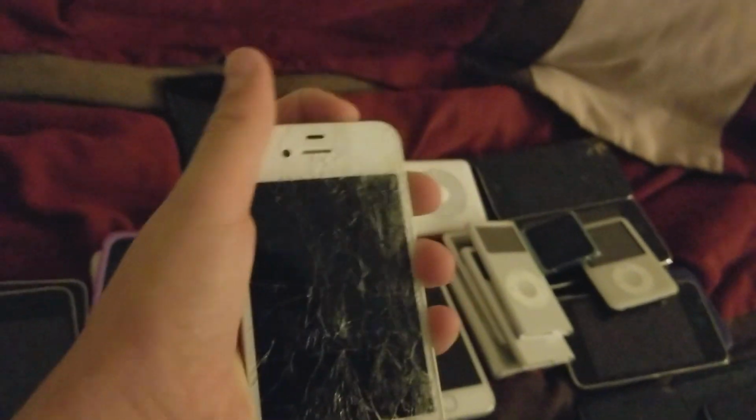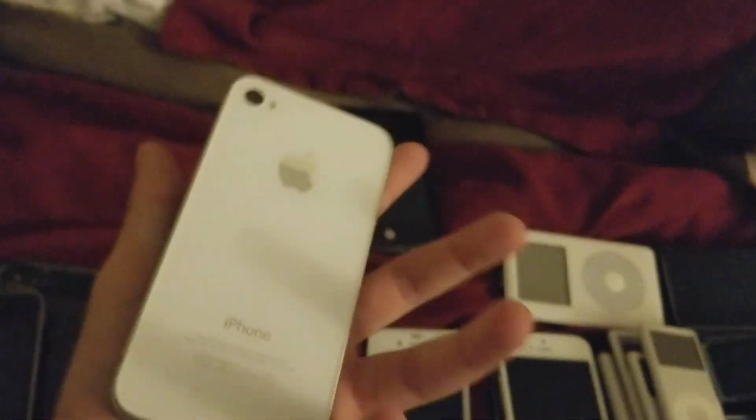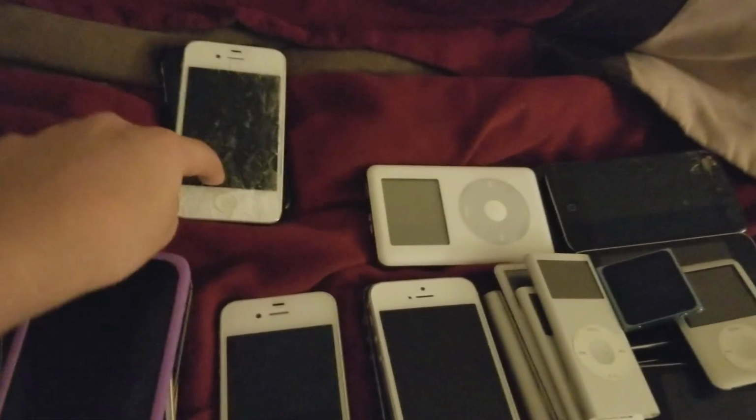Then I have this one. It has no passcode. The LCD works fine and touchscreen. I found this one at Target, but it has an iCloud. But it's 16 gigabytes, I think. It's on iOS 8.